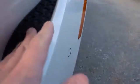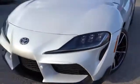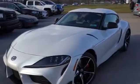And in case you guys were wondering if these were like air curtains that directed air around the wheels, kind of wish they were, but they're actually just, you guys can see, it's just plastic. It's just a matte plastic to go along with that front splitter. But either way, I figured somebody would ask, so I wanted to mention it. But now let's go ahead and make our way to the side of the Supra here.